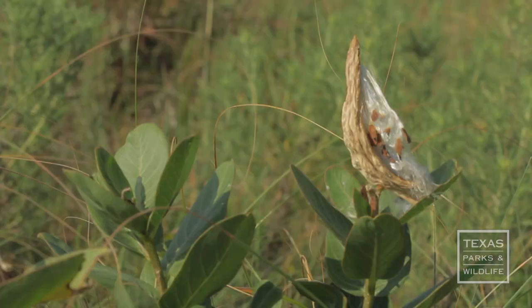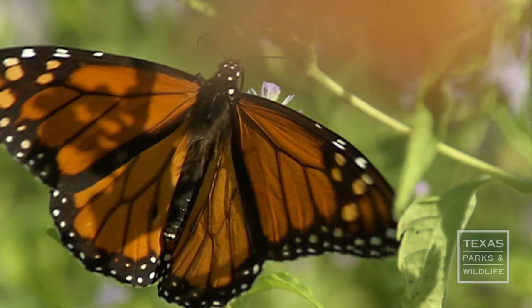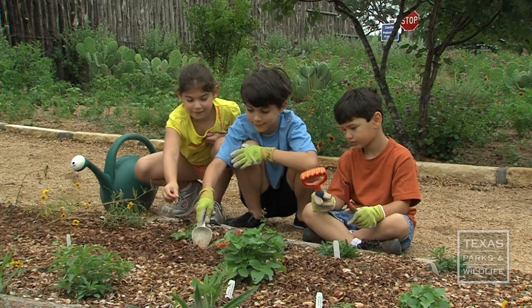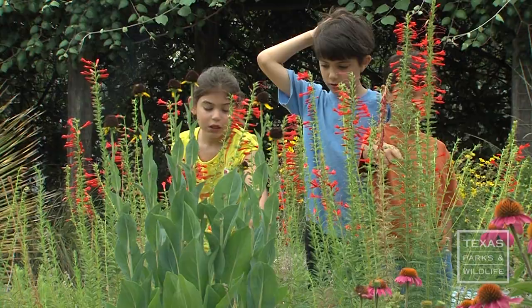For monarchs, native milkweed is an important plant. By cultivating them in our yards, along with other nectar and larval plants, we can all play a part in their survival. There is no effort that is too small to be counted worthy, and there's no spot of land that is too small to contain pollinator habitat.